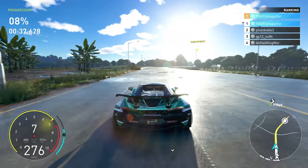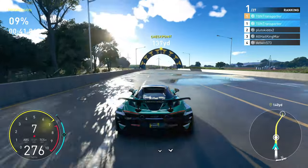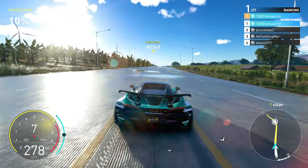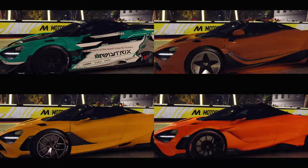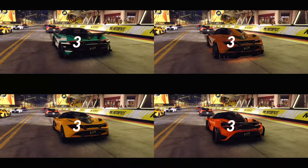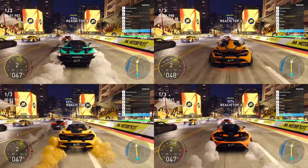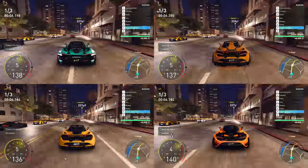Still, even with the 765 LT, Senna and P1s present in this game, it's this special Liberty Walk McLaren that tops the manufacturer as a whole. And if you need more confirmation that this car is actually really fast, here you go. A direct comparison between it and the standard 720S Spider, the Blast Edition, and the 765 LT.